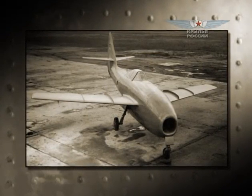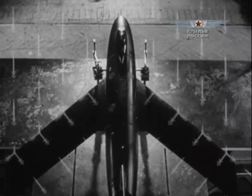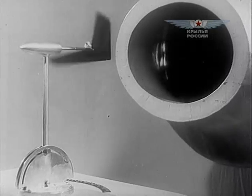But the swept wing has not only positive features. The airflow at such a wing is both lateral and longitudinal. This results in a shock stall in the end of the wing, which diminishes the longitudinal stability of the aircraft.